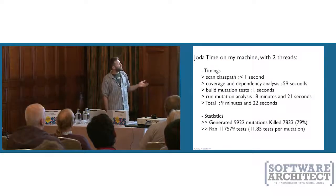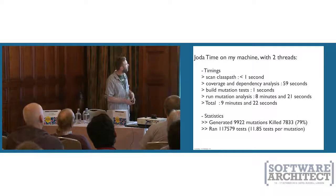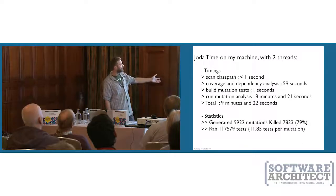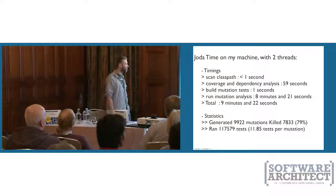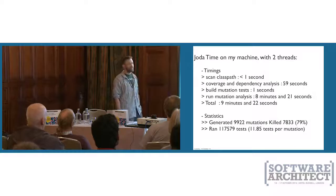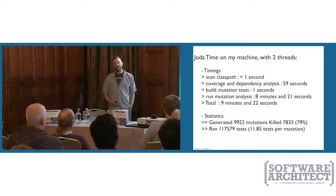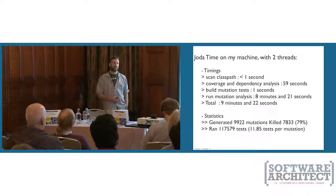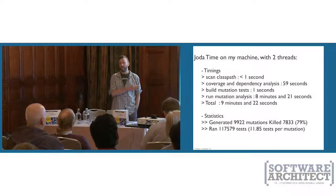So this was me building it. This is actually not on this machine. This was on the previous version of this machine, so it possibly would be a bit faster now. But this was running Joe Time. It generated 9,922 mutations. It killed 7,833 of them, which was 79%. And it did it all in just under 10 minutes. So it's still not something that you're going to have running in the background every time you type a character. But it's definitely feasible to put this on your build server.